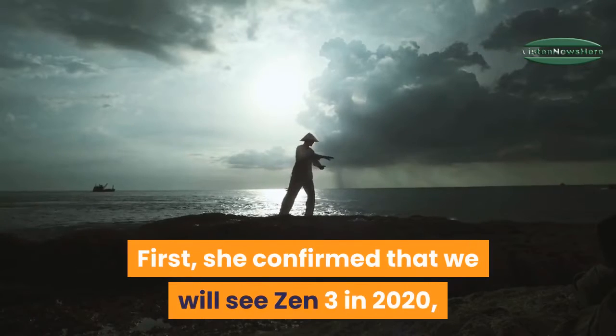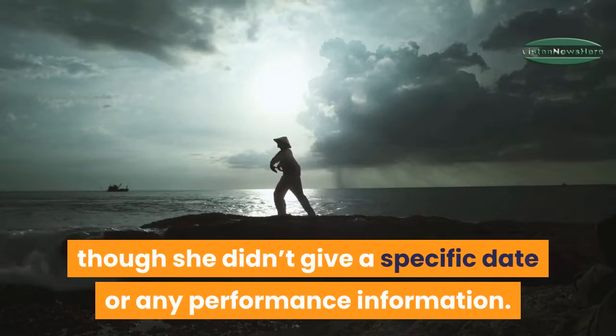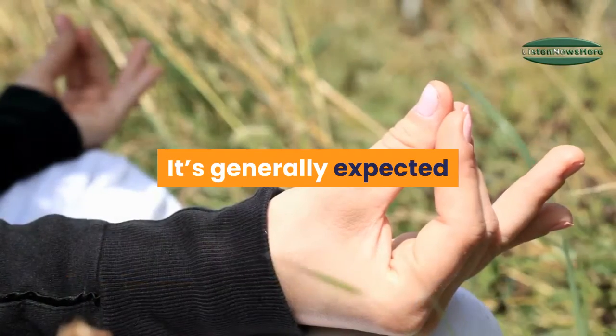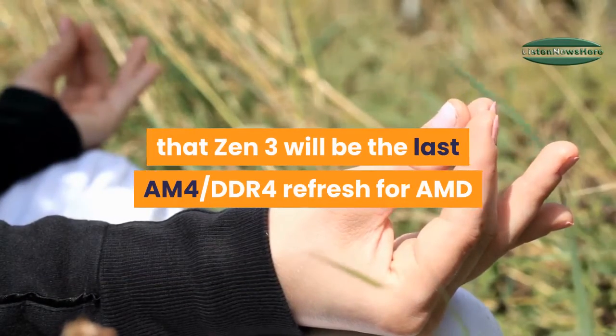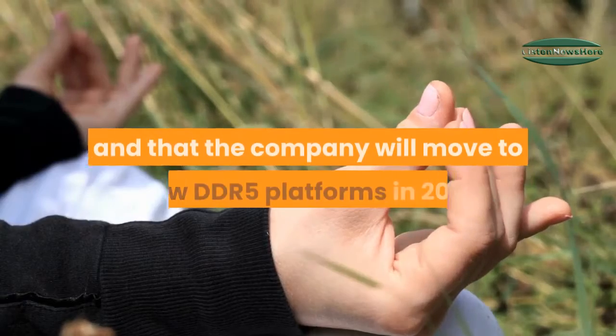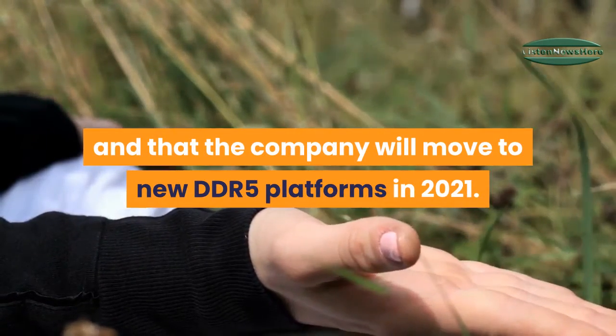First, she confirmed that we will see Zen 3 in 2020, though she didn't give a specific date or any performance information. It's generally expected that Zen 3 will be the last AM4 DDR4 refresh for AMD and that the company will move to new DDR5 platforms in 2021.